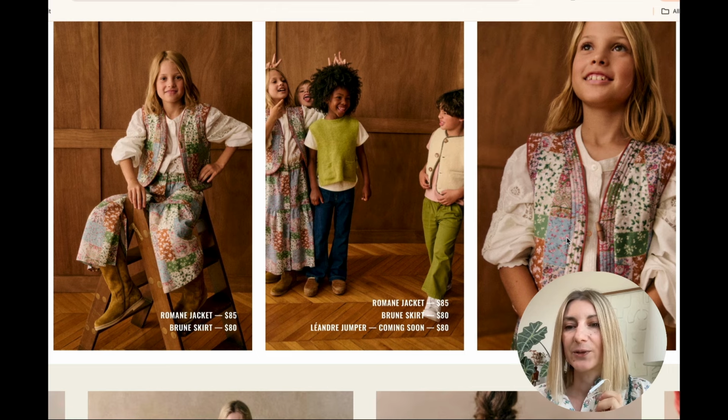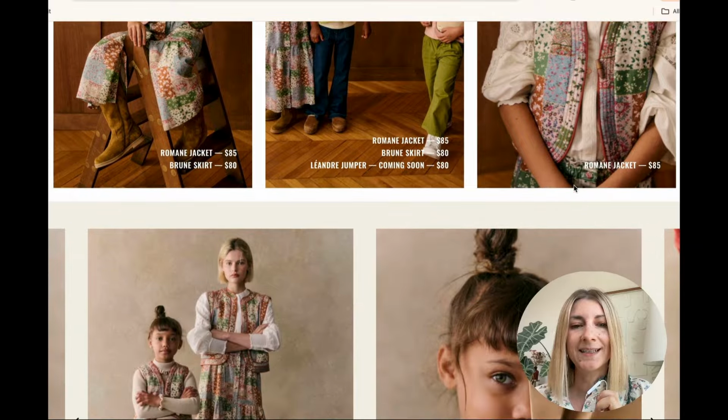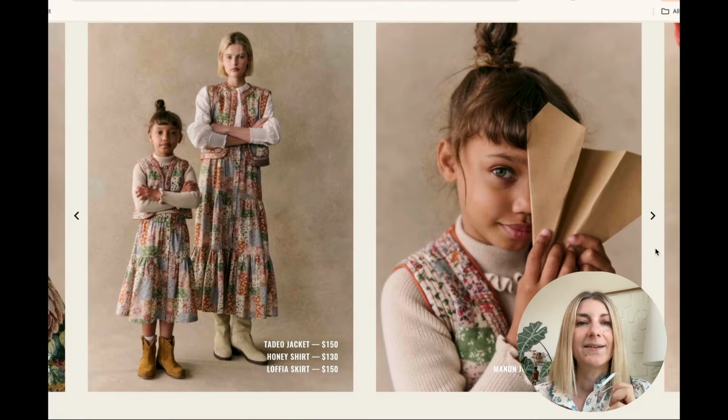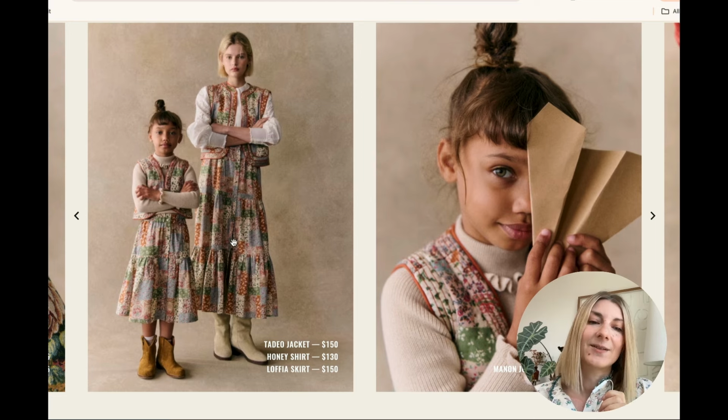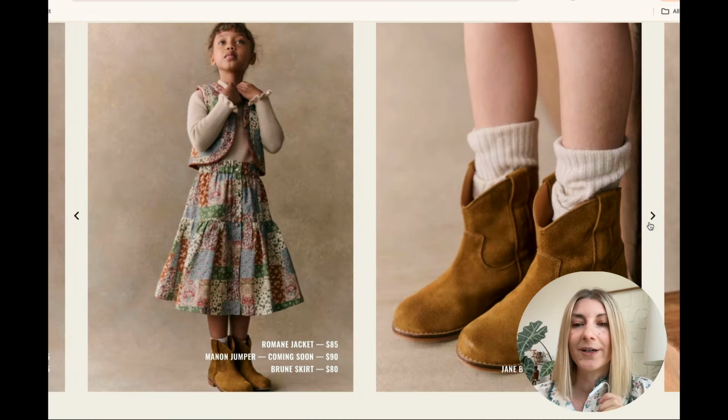Here's a close-up look of this fabric. I mean, it's so darling with all these colors. Okay, here it is. Here is the mommy version of this look. It's the same design, just it will be in adult sizing. And here is the little girl, so cute. I love this look. Also, we're seeing again a lot of corduroy.